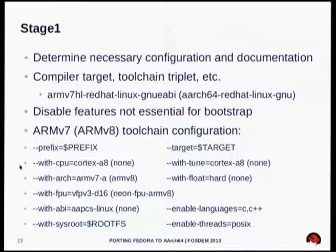I'll skip through some of the stages here, but stage 1, we're cross-building the world. The main thing we have to do at stage 1 is figure out what is it we're targeting, what are the things that we are turning on and off. So here is the kind of ARM version 7 set of choices we made, and in brackets, the ARM version 8 ones. And largely you can see with the 64-bit architecture, we really don't set very much.